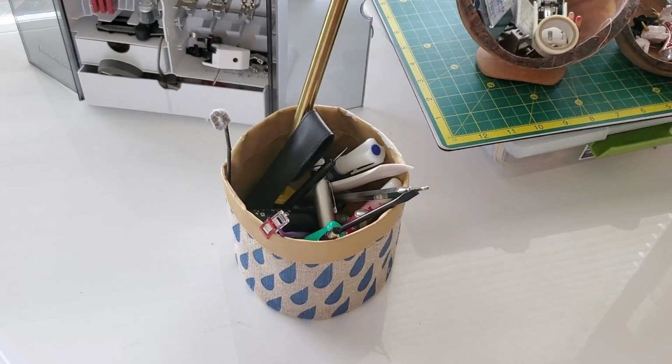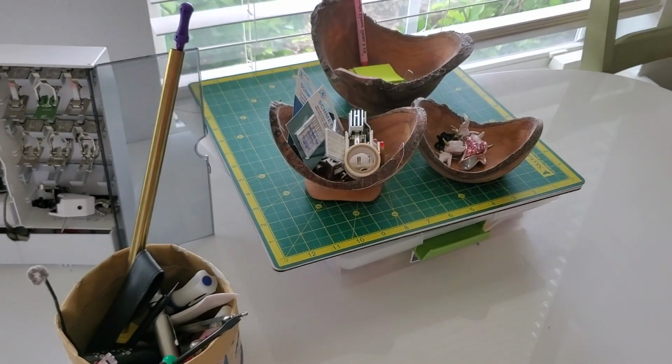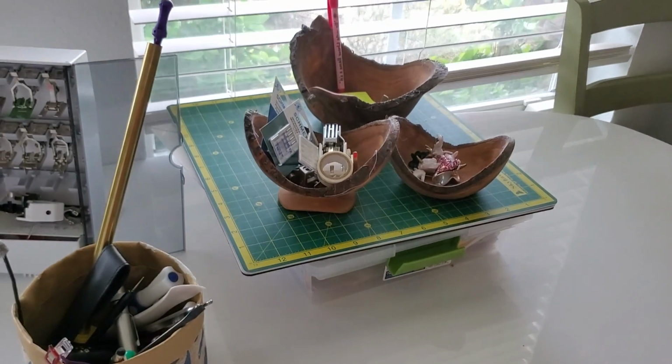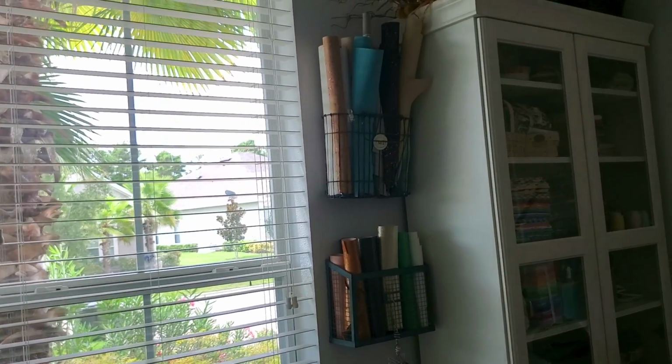This has a bunch of knickknacks that I use fairly frequently. Again, more little bowls to hold my knickknacks. And down beneath that in this little plastic bin is where I have all of my quilt blocks for the OklaRoots block party.